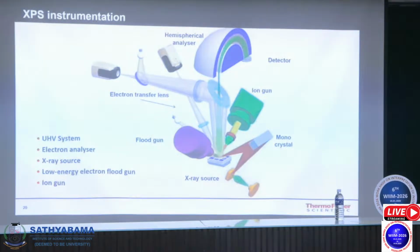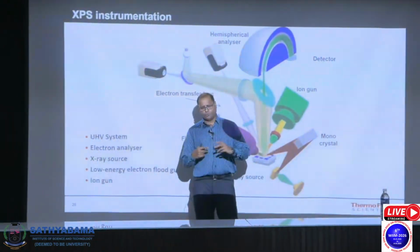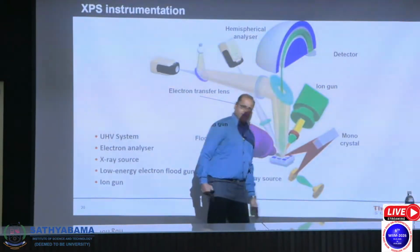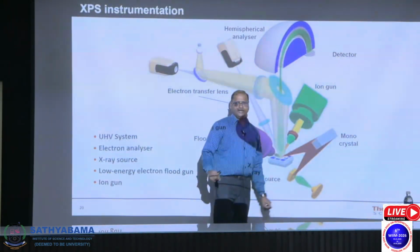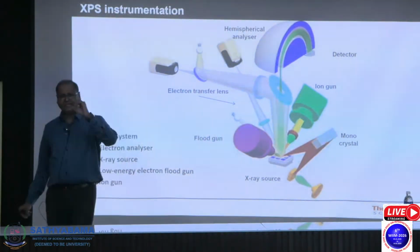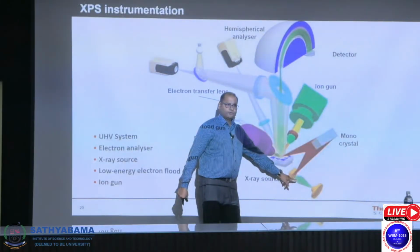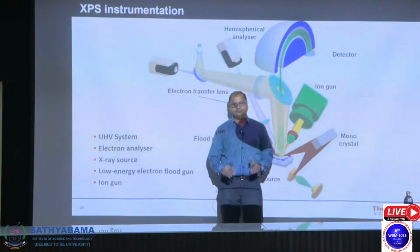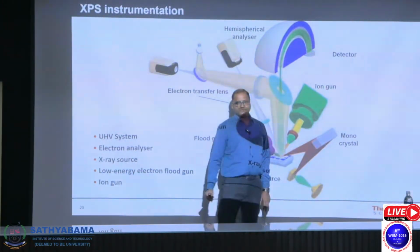Just like the source we use in an SEM, we are using lanthanum hexaboride, LaB6. Once you heat that filament to a certain temperature, it starts emitting electrons. And these electrons are finely focused to go and hit an aluminum target. An aluminum target is nothing but a very shiny 10 rupee coin, a very small coin which is kept here. As the finely focused electrons hit this aluminum target, it starts emitting X-rays. Aluminum K alpha X-rays come out of this target.